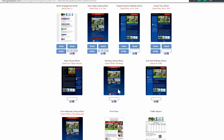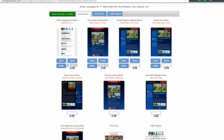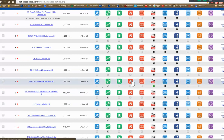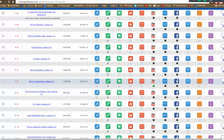Now, I'm going to go over to the just sold. Let's see if we have this. I don't know if he does have things that are pending. So we'll just click on a single property website and notice there's a big banner. It's pending. If it's allowable by your market, you can actually market that, if it's allowable by your MLS. And why would we do that, right?